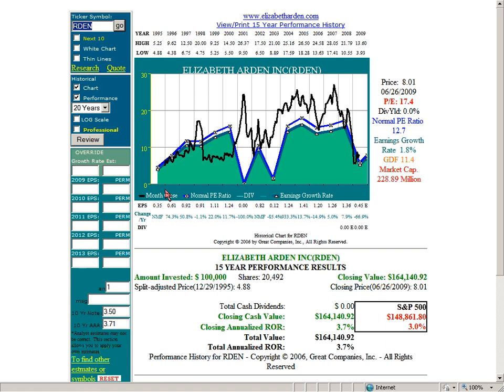If I compared Colgate-Palmolive, for example, to Elizabeth Arden, another very, very well-known company, you can see that Elizabeth Arden has been very, very inconsistent relative to its earnings growth over exactly the same 15-year period. So I would obviously be much calmer owning Colgate-Palmolive than I would Elizabeth Arden.